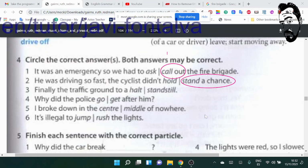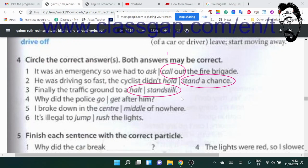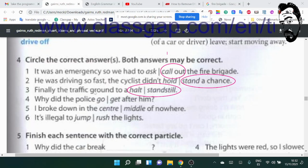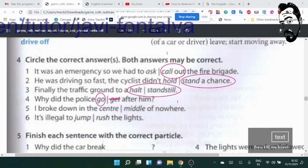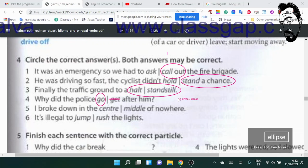Three. Finally, the traffic ground to a standstill. You can say both. Ground to a halt or ground to a standstill. Same meaning. Four. Why did the police go after him? Go. Not get. Not possible. So why did the police go after him? Because you say chase. So you can go after or chase. Exactly the same.